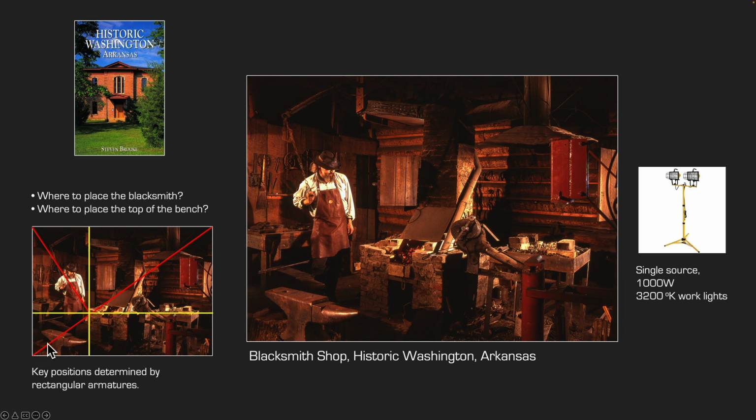I used rectangular armatures to determine where I wanted to place my blacksmith, where I wanted to place the top of the workstation. And so here's my diagonal. Here's my first setup for my rectangular armatures. So I stuck him over here, and he is basically placed according to this very precise control.